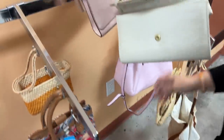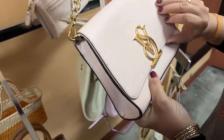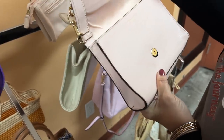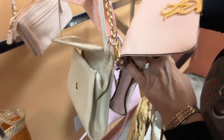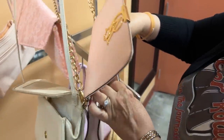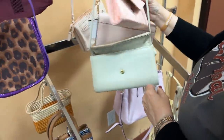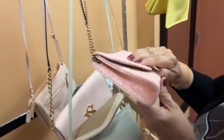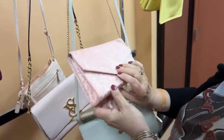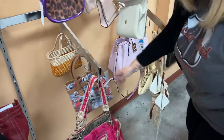Yves Saint Laurent? Well, it's trying. It wishes it was. It's Victoria's Secret. Victoria's Secret. Too bad it's so dirty. I don't even know what that is. Okay. Sometimes I have a hard time going through bags if they are not pristine, because I'm kind of fussy. Okay, I don't think we see anything else here, so I think it's time to check out.